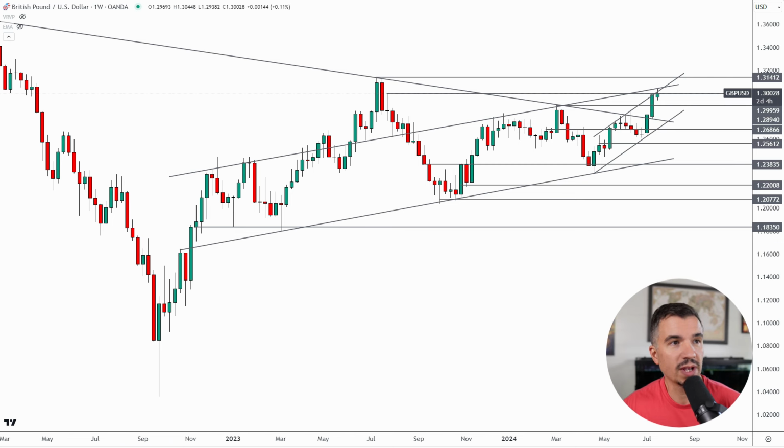Now, it's not perfect because we do have price action like this back here. However, for the most part, you can see where GBPUSD has moved within this channel pretty well over the past couple of years. And the market did come into this area so far this week. Now, this is not a case where, in my opinion, you want to go and just short the market because this has been a very aggressive rally for the pound and a very aggressive sell-off for the DXY, obviously. So this is a case where, in my opinion, you have to wait for confirmation.